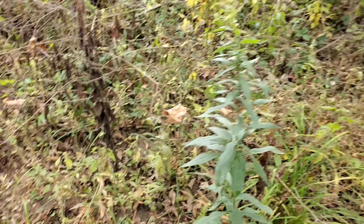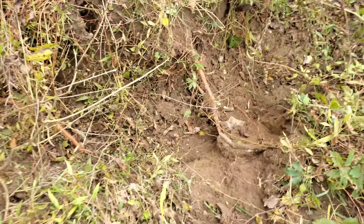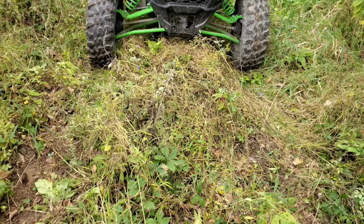That's nasty. I don't even know how I can give you perspective on that. That was about 2 foot deep. Washout. She went right up it though, no problem.